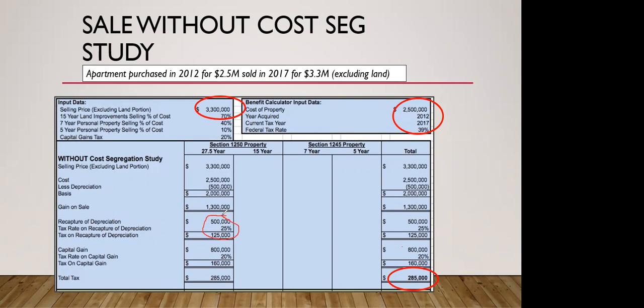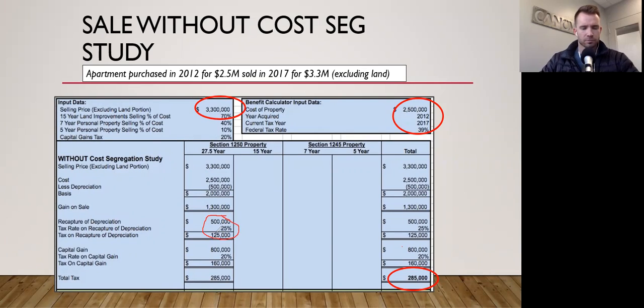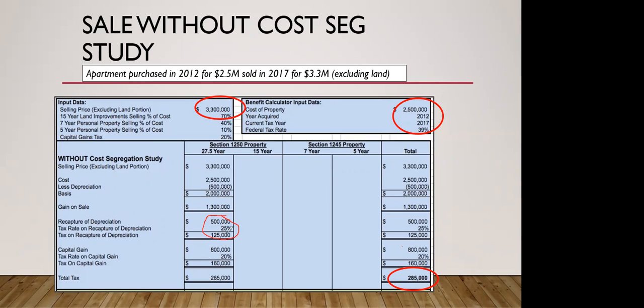I've circled that there on the screen for those of you who are watching. That's $125,000 of taxes I've got to pay back upon sale. I also have to pay $160,000 of capital gains tax at 20%. So my total tax bill is $285,000. Again, typical real estate transaction: I buy it for 2.5, hold it for 5 years, sell it for 3.3. Of that $800,000 of gain, I have to pay 285 of that to the federal government in the form of taxes. This happens all the time.